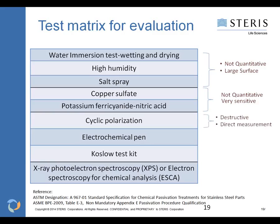Electrochemical methods out there, you can use cyclic polarization, electrochemical pen. Cyclic polarization, the problem with this is that it's a destructive test. So again, you would use a sacrificial coupon. So you would come up with a methodology, try it on a coupon, and then go to your piece of equipment and actually use it in situ. So it is destructive, but the good thing is that it provides direct measurement.